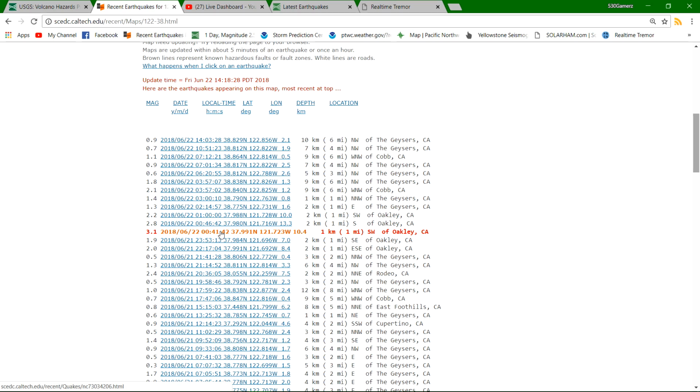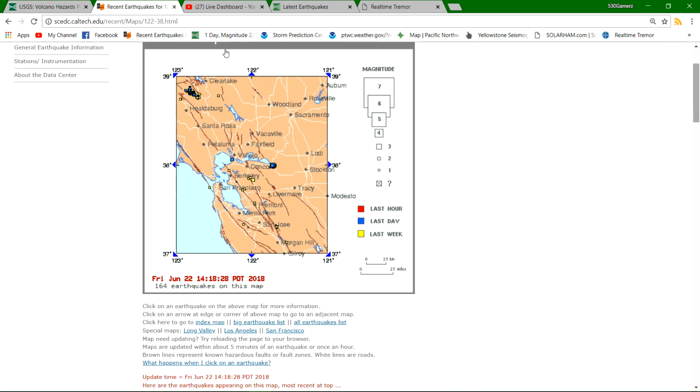I haven't even heard of that town, and I live up here. Just about 1 mile, looks like, southwest of Oakley. That 3.1 was followed up by a couple 2s, and then that's about it. Not a whole lot of earthquake activity to report there in the Bay region.